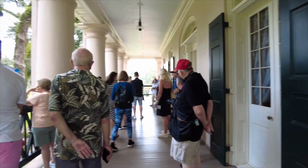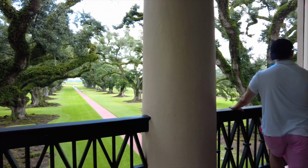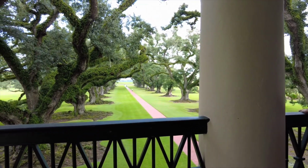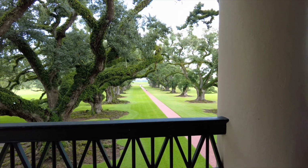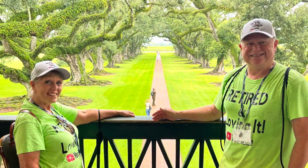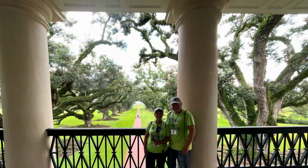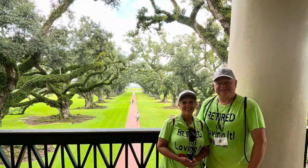She and her husband purchased the property not for profit of the sugar cane. This was a retirement venture. A breed of cattle from Texas delivered here. The Santa Cruz cattle allowed to graze. This view almost didn't even look real. It was just so picturesque.